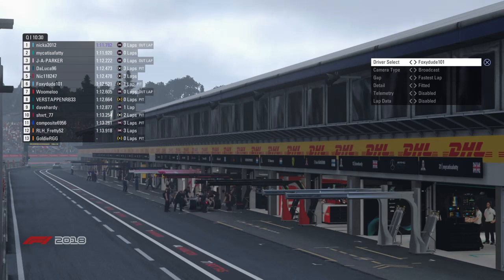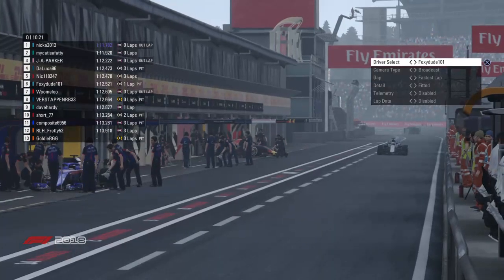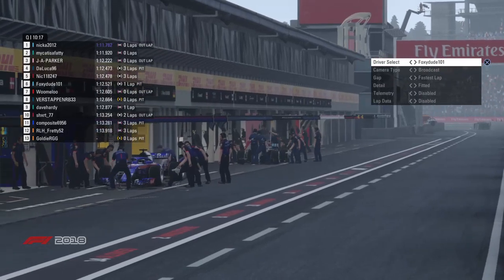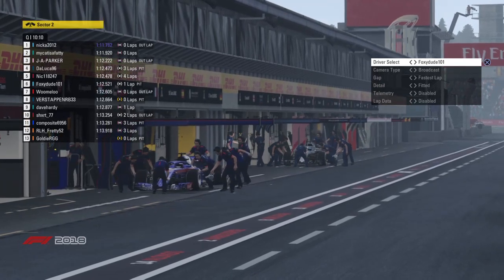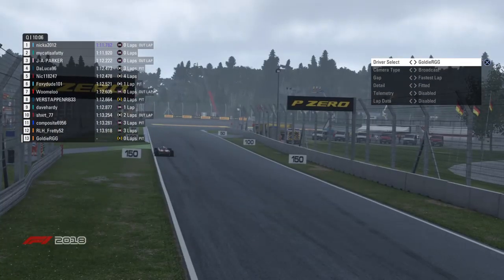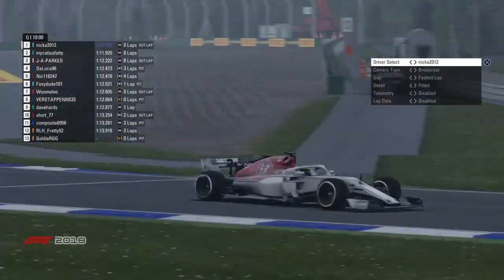What are you? Well, I will say either DeLuca, because he showed some great pace yesterday, DeLuca, Foxy Dude, or Nika. So you're predicting one of the Williams basically to win. Yeah. Or DeLuca.